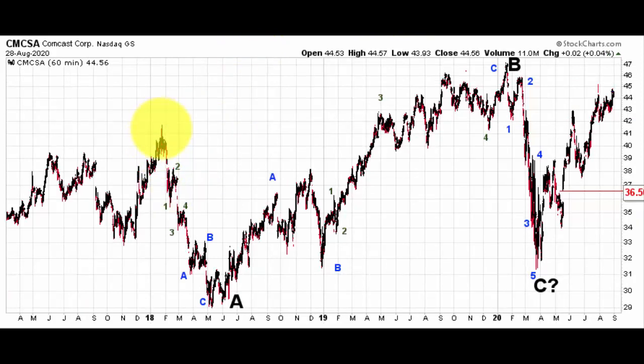Here's the high that was recorded to me to that 5-wave advance off the 2009 low, and then you have the A, the B, and the C. The overall form jumps off the charts as a 3-wave move, a little bit of a runner. The B sets a new high, the C doesn't quite get back to the A low, but that part's fairly clear. If you look at the internals, it's not as clear.